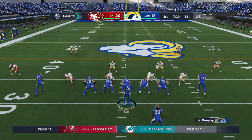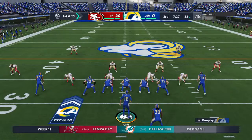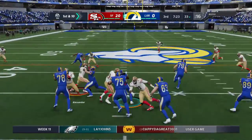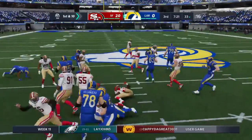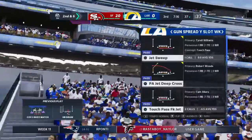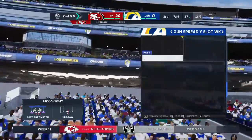So they'll come up 1st and 10 now from the 33. On the delay, here's Hunt. Found a little room there as he's up to about the 37. It's a pickup of 4, and it'll bring up 2nd down.